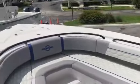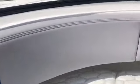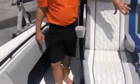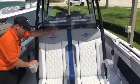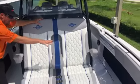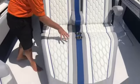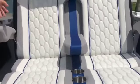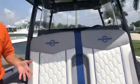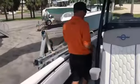Another plush seating area on this 34 is these front loungers. I tell you, they thought about everything. They have the armrests on the inside, on the outside, cup holders here. This actually pops open. This is extra storage down in here. Guys, all of this stuff is taking place right now, and we haven't even left the bow of the boat. Nick, let's take a little look right here at the head area of this.